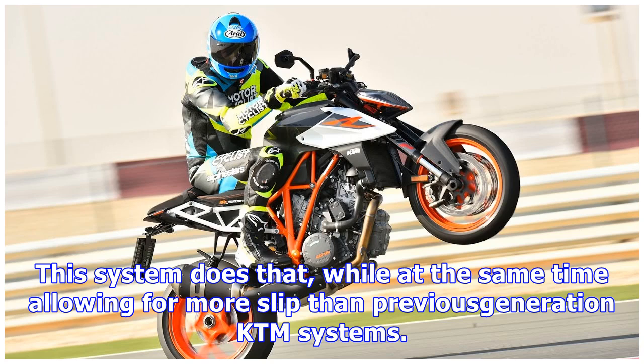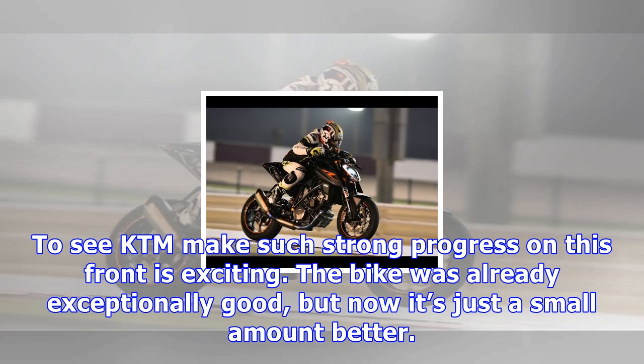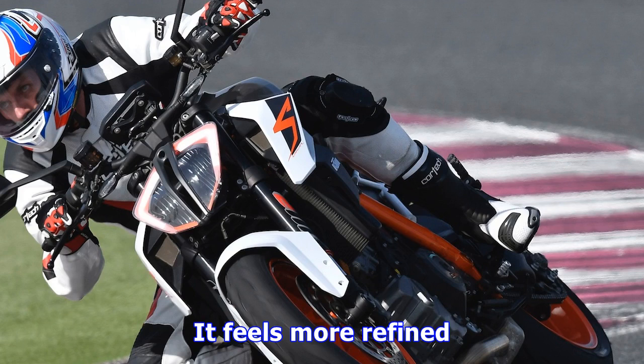In track mode, I also experimented with MTC level 7:1 and noticed that the system's cut felt shorter than before. Part of what makes a modern traction control system good is its ability to recognize slip early, run through the list of possible reactions in the shortest amount of time possible, and then make the necessary cuts as quickly as possible. This system does that, while at the same time allowing for more slip than previous generation KTM systems.